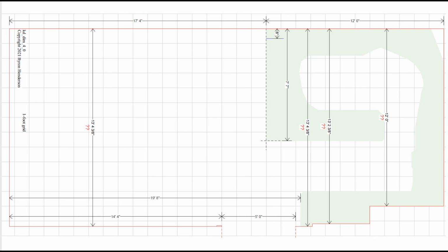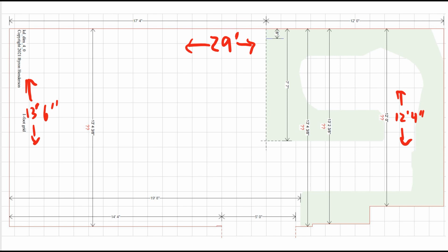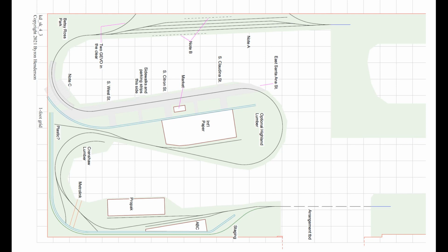So the first step is obviously giving him the dimensions of my room, and this is the old half on the right, and then the new empty section on the left. My room dimensions, I should have probably mentioned earlier, is about 30 feet in length, and then the right side of the room is 12 feet, and the left side is about, I think, 13 and a half feet. There's a little jut out there. So I'm looking at like 30 by 12-ish.